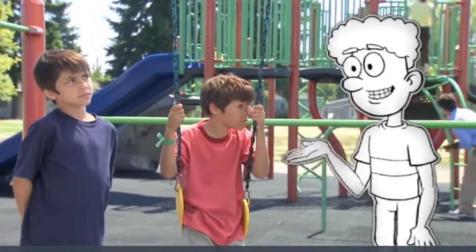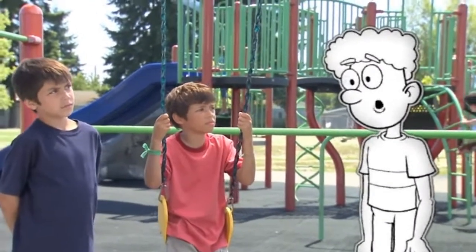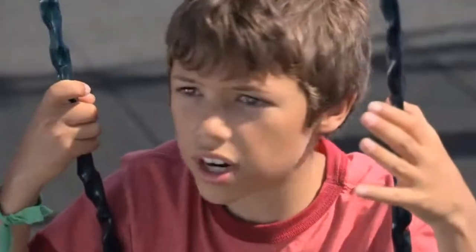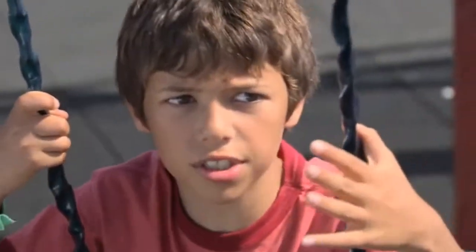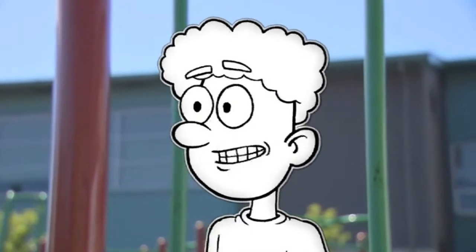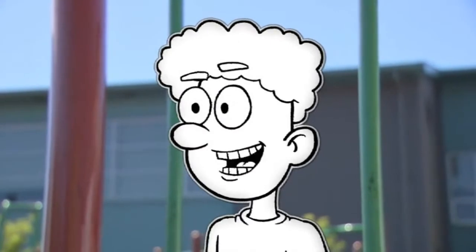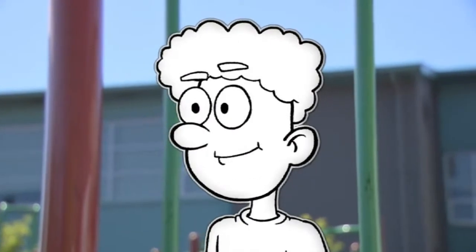So swinging is supposed to be fun, right? But it doesn't look like you're having much fun. What's the problem? Travis is trying to take the swing from me and I got here first. But he's not even swinging. He's just twisting around. It sounds like you're stuck and you're not going to be able to swing your way out of it. I think this calls for the problem-solving steps you learned.